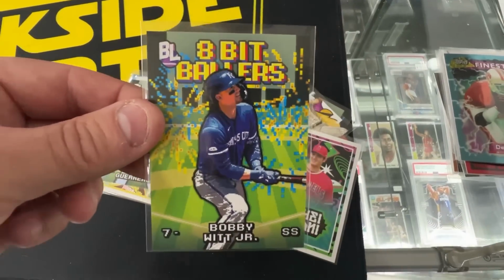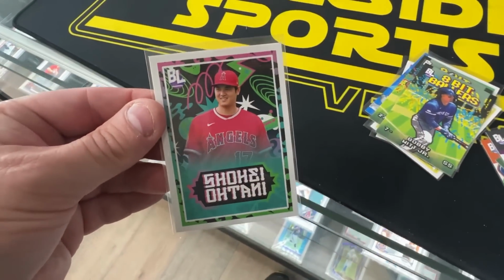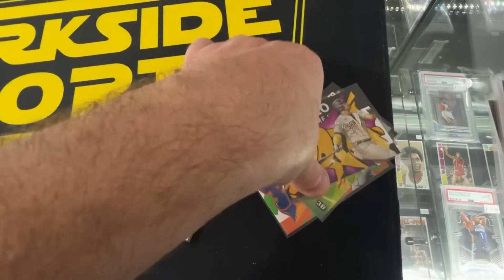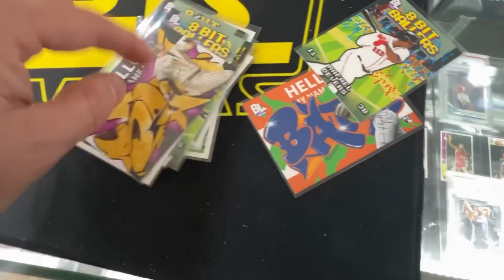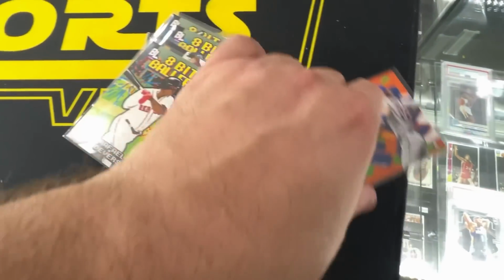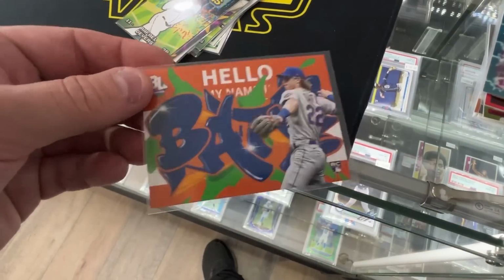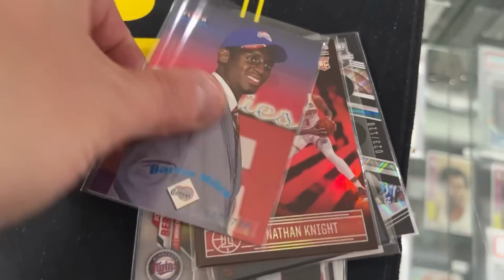I did sort through and only pick the bigger names: Shohei, Bobby Witt, Bo Jackson's a no-brainer, an 80s and 90s legend, Juan Soto. Once again, these Wild Style inserts are insane. 8-bit Ballers. We got a Devers and another one of these Wild Style Brett Baty rookies. Those were awesome. So coming up here in a second, I glossed over a monster find.